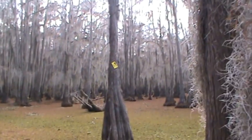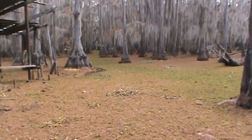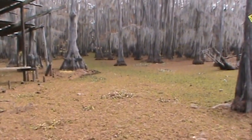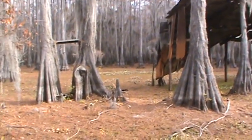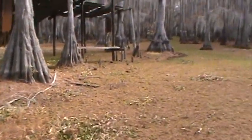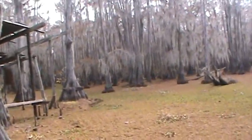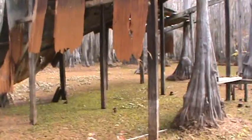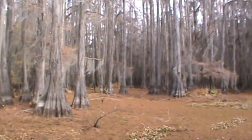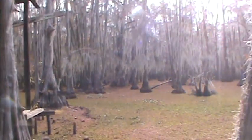Following the canoe trail sign on the tree, looking ahead, you can see it's green, a path of green, which must be where the water is, shallow water. And then everything else around it is brown. Hopefully that's all solid ground. Hate to step in quicksand. Of course, an old boat shed. It's a beautiful area. Very squatchy indeed.